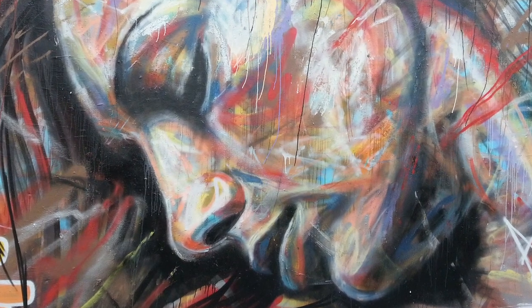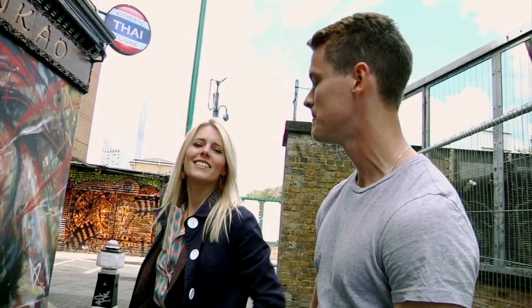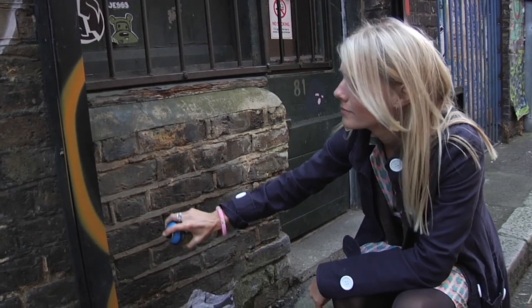And that's one of the cool things about street art in London. You've got very different styles. It's a well-known wall that's changed different times. This is my favourite wall. All right, Laura, now I'm ready to leave my mark.